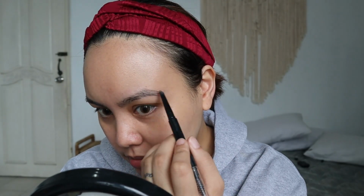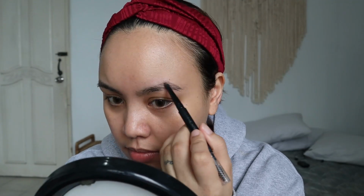As usual, while waiting for my skincare to absorb, I'm gonna do my eyebrows. Since we're not using foundation, yung eyebrows ko hindi rin naman like super duper plakado. I just like try to even it out.